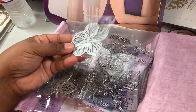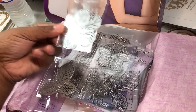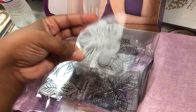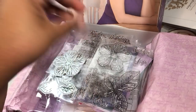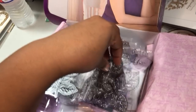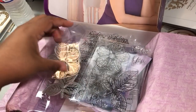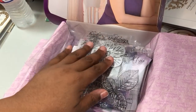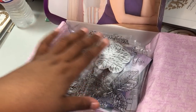If you die cut first and then try to put the stamp down, even on a stamp press, the piece of paper is so small that it's more likely to move versus having a larger piece stuck down. Then you can keep going over if you need to. Yeah, plus, just to me it's easier to stamp and then die cut.